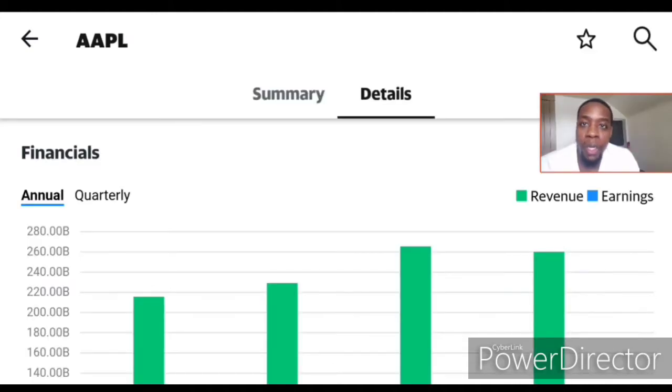Okay, so the next thing we want to look at is whether the company is growing, if they're increasing revenues year over year, quarter over quarter. We want to see what their financial standpoint is like. Are they drowning in debt? Are they cash heavy? Do they have a lot of cash on their balance sheet? So we want to look at the income statement, the balance sheet, and the cash flow statement and break everything down.